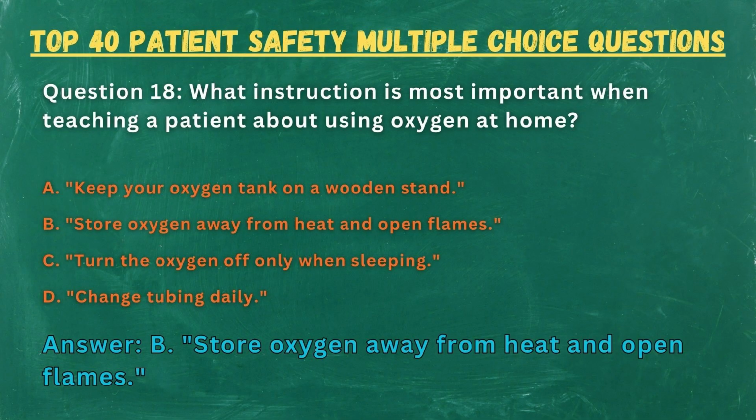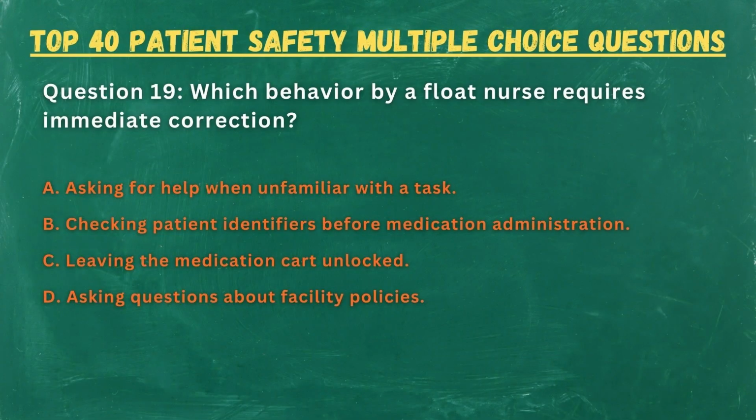Answer: B. Store oxygen away from heat and open flames. Question 19. Which behavior by a float nurse requires immediate correction? A. Asking for help when unfamiliar with a task. B. Checking patient identifiers before medication administration. C. Leaving the medication cart unlocked. D. Asking questions about facility policies.